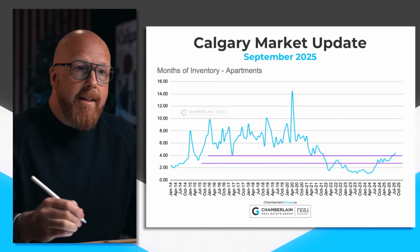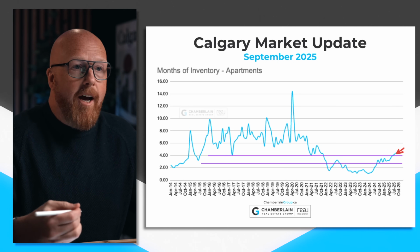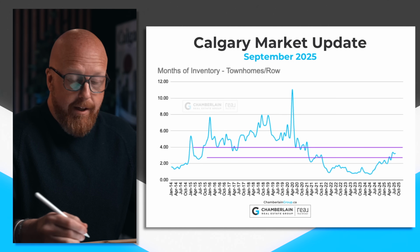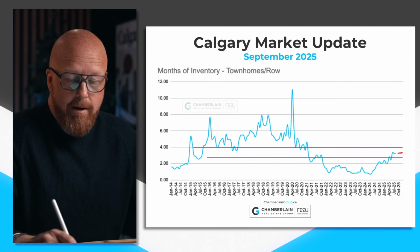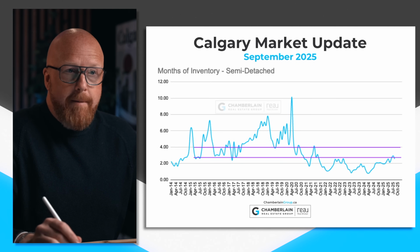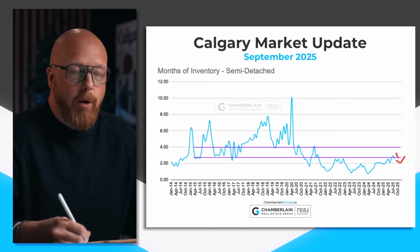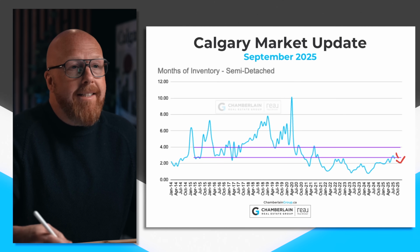So apartments, they are now sitting at 4.41 months of inventory, which is up from 4.13. So they went up about 0.3 months of inventory over the last month. Townhomes, row homes, they're sitting at 3.25 months of inventory, which is up from just 3.2. So they kind of have been a little bit more steady, but again, it's definitely gone up. Semi-detached properties, this is the only one, look at this, that has gone down. It has gone back into really, really close, like a seller's market flirting line, right? 2.5 is what it's sitting at, and it's down from 2.9.